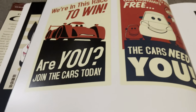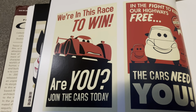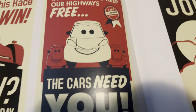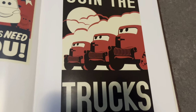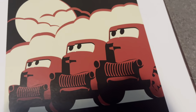This is a pretty cool section. You've got like the Revolution or something. So you've got, we're in this race to win. Are you? Join Cars today. It's almost like a Shu Todoroki. And the fight to keep our highways free. Cars allegiance approved. The cars need you. These are like propaganda posters, pretty sweet. Join the trucks. Those are some old 1950s style delivery trucks, pretty sweet.